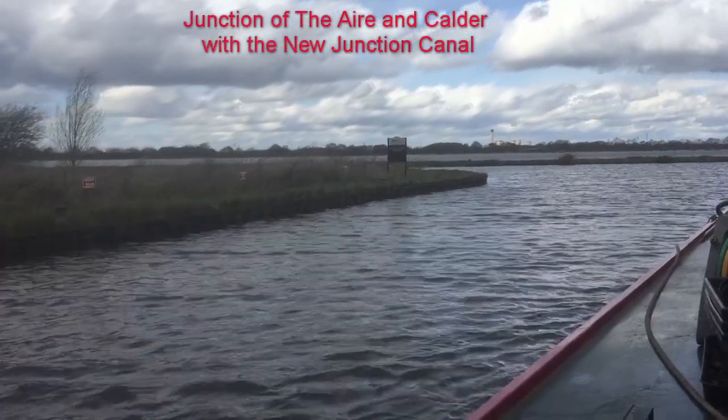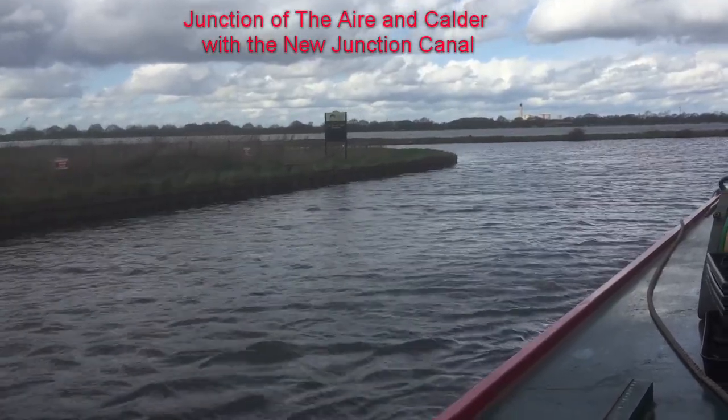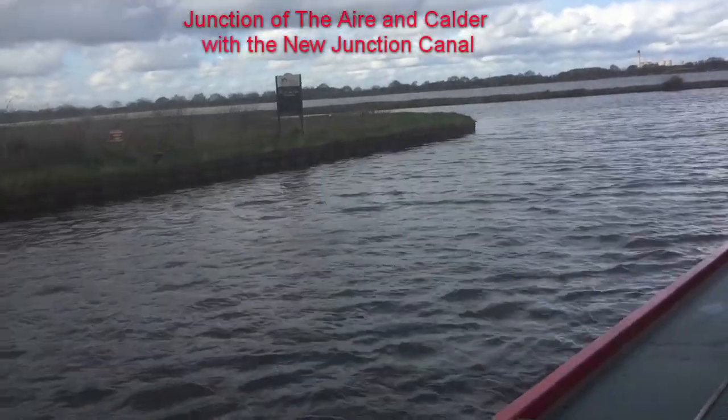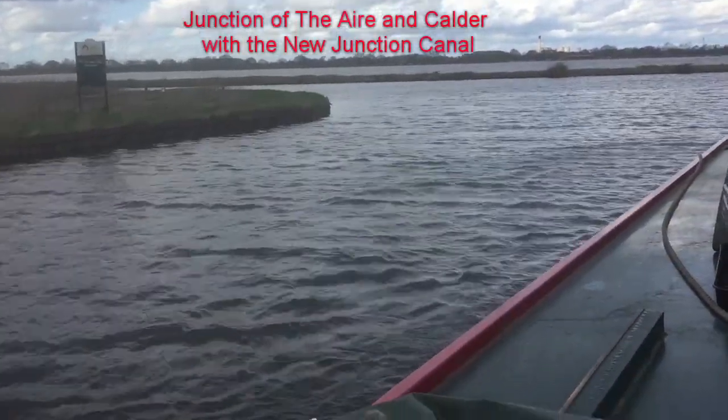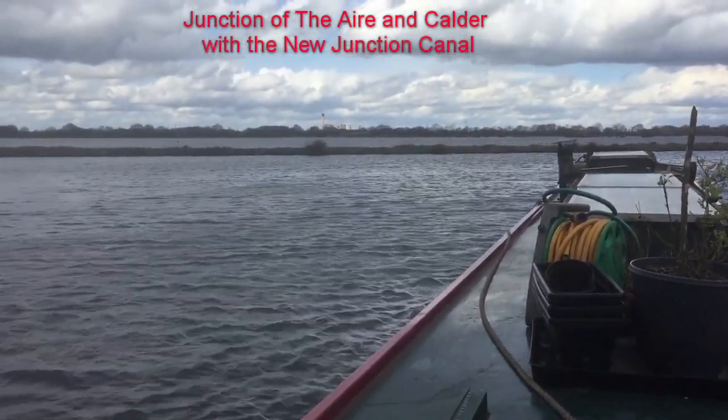This is the junction of the New Junction Canal and the Aire and Calder Canal. So if we turn left here, we go towards Leeds and Wakefield, right towards Goole. So we'll leave this vlog here at the junction of the Aire and Calder and the New Junction Canal. And we'll be going up the Aire and Calder towards Selby in the next vlog.